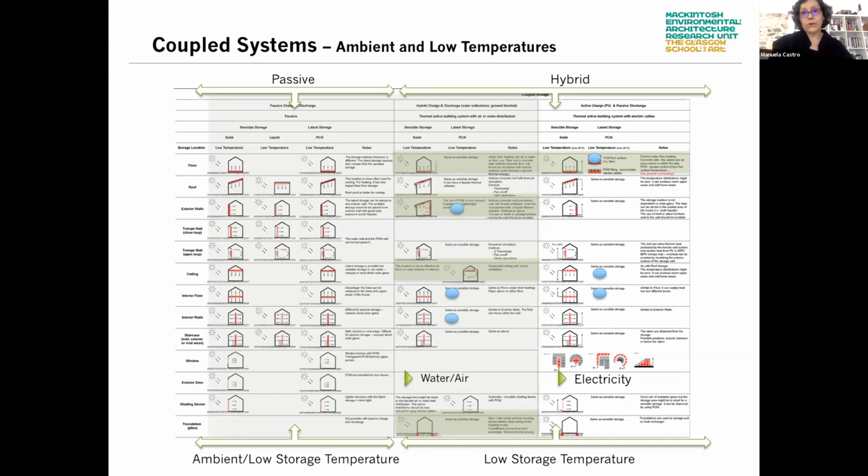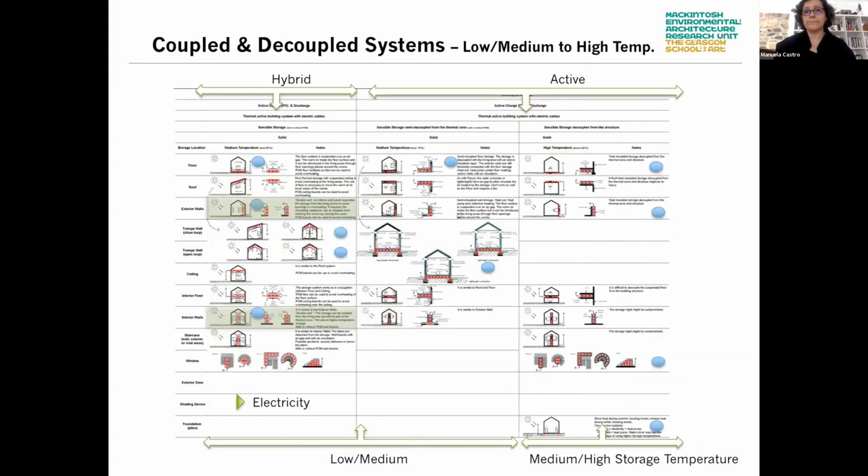Most studies we found were coupled systems with ambient and low storage temperatures, and coupled systems would include passive but also active systems. What we noticed was that most of the studies would use air or water as the heating fluid, and a really reduced number of studies would use electricity. When we move to higher temperatures, we found that the greater the storage temperatures, the fewer the available studies.